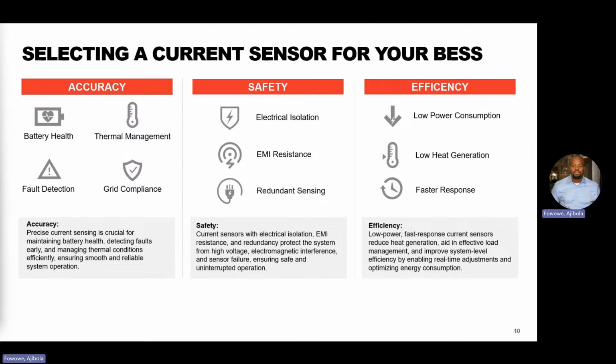You also want to balance supply and demand, especially in grid applications. The battery energy storage systems play a critical role in balancing supply and demand. And if the current sensors are inaccurate, the system might either undersupply or oversupply energy to the grid, which could lead to frequency imbalances and instability in the grid.